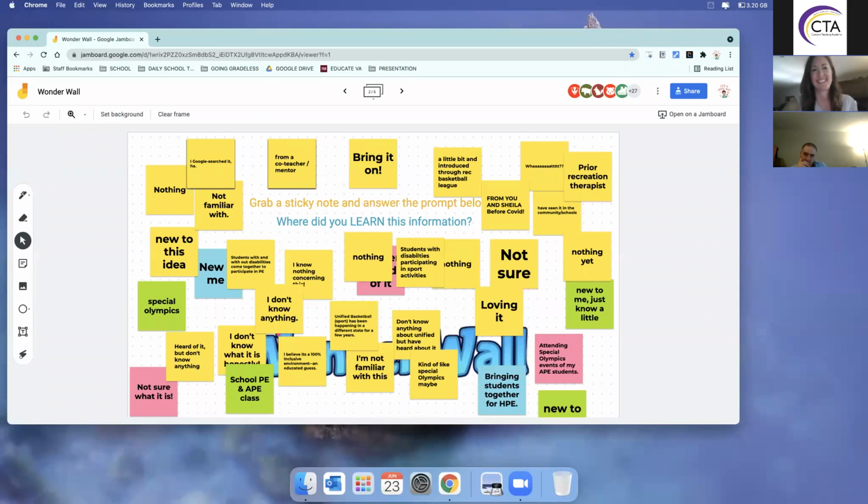So this is student run, student owned. I'm just there to make sure that things are going the right way, but they're in charge of planning the activities. For example, we had unified track and field at my school, and of course this year threw everything out the window, but next year we'll have bocce and basketball and unified track and field. So there are just opportunities for more students to get involved.